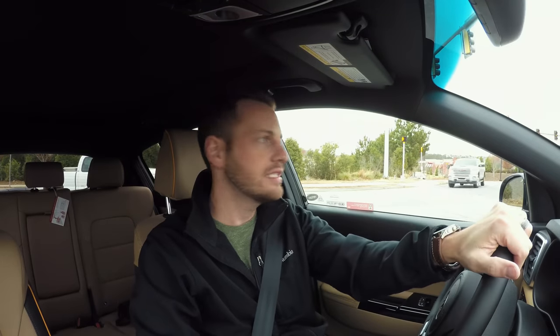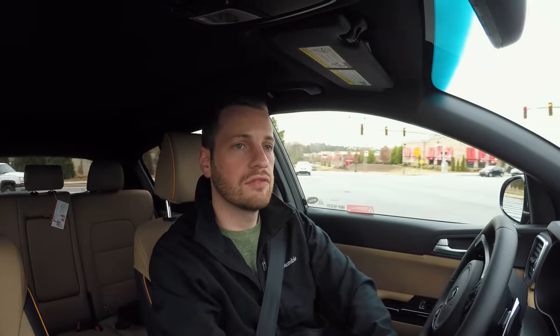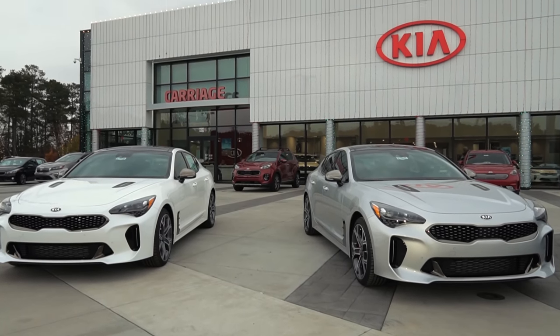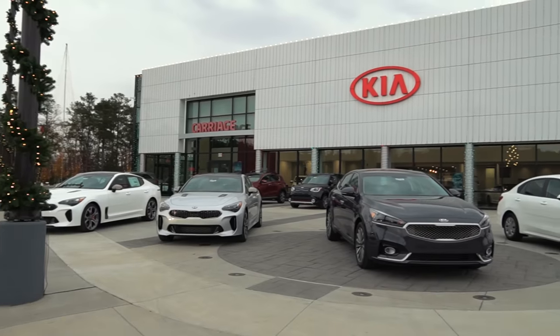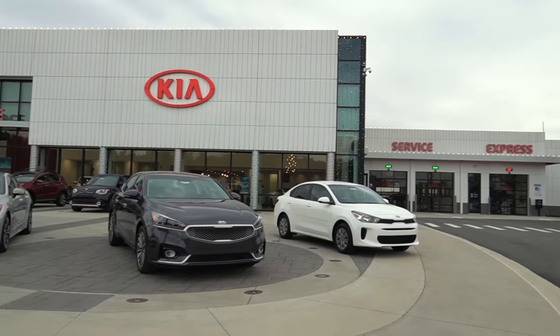This 2019 Kia Sportage was provided to me by Carriage Kia of Woodstock. They have a massive selection of vehicles, new and pre-owned, and their showroom is beautiful. It's brand new. It was just built a few years ago. So they're located in Woodstock, Georgia, and thank you to you guys for letting me borrow this vehicle to review.